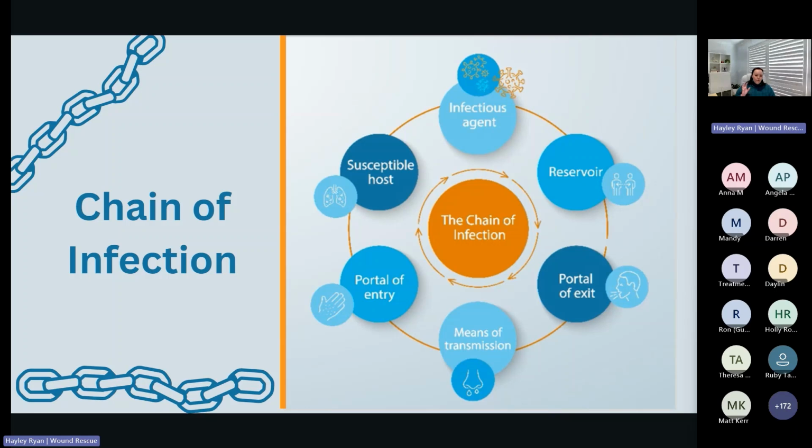Now, I know that all of you health clinicians online have seen this multiple times. This is our chain of infection. We know that there's a portal of entry, a susceptible host, infectious agent, the reservoir, the portal of exit, and the means of transmission. And the chain goes on. The only way to stop that is to break the chain of infection.